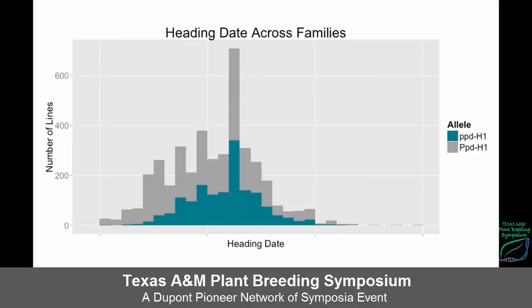So this is the distribution of heading date and the frequency across all the NAM lines. The blue lines are the families that are fixed for the PPDH1 recessive allele. And a lot of the variation for heading date is maintained even within that allele class. And this indicates that there's still variation that can be useful for mapping QTLs that contribute to variation for this trait. So my next question would be, how does it contribute, or how does it limit the variation for other traits that we might want to study?